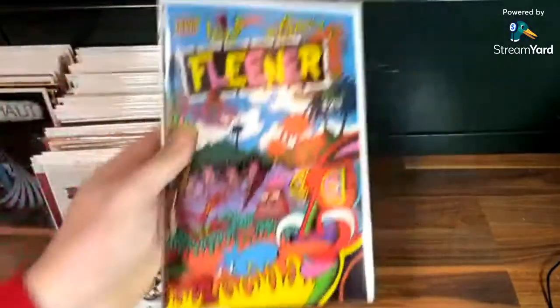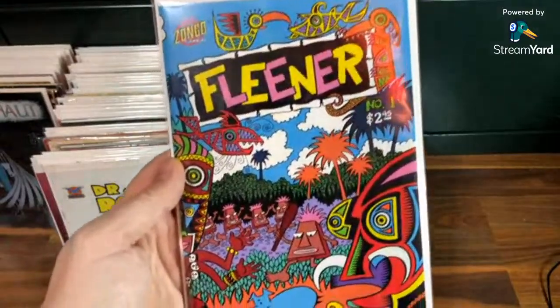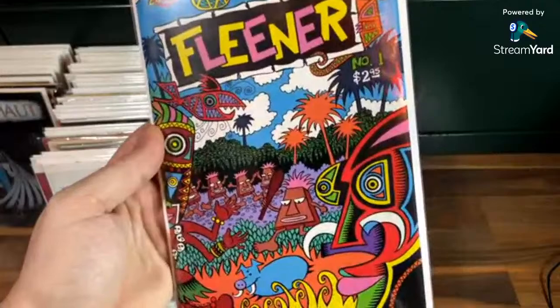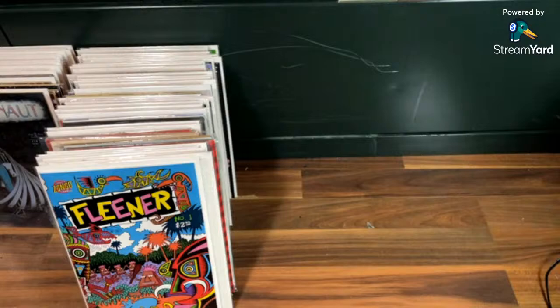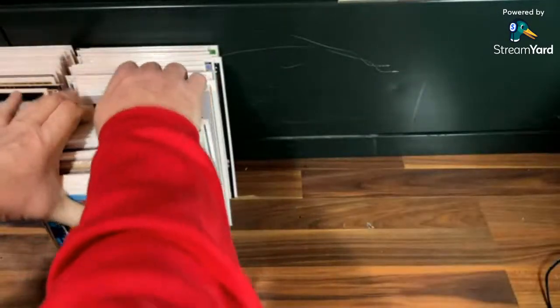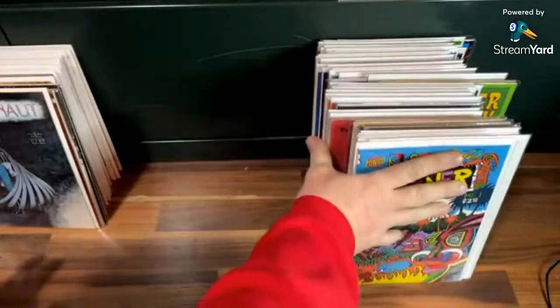And only the one issue of Fleener from Zongo Comics. I think this whole thing is silent. I think it's a silent comic. Pretty great though. Good old Mary Fleener. Let's do this. Try to slide this stuff over. Like this. And like that.